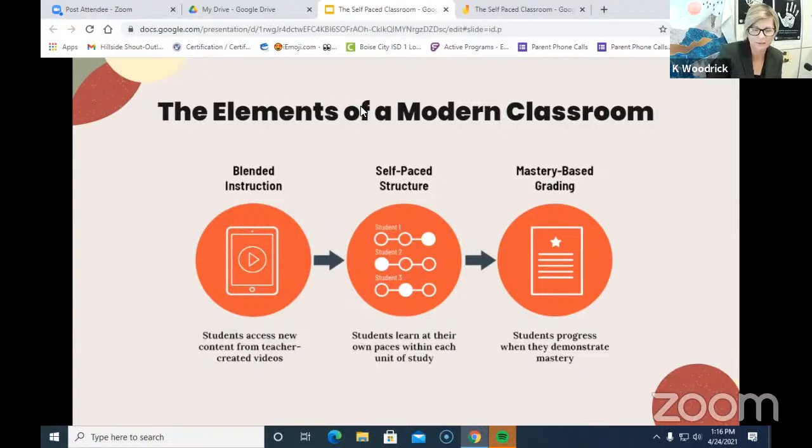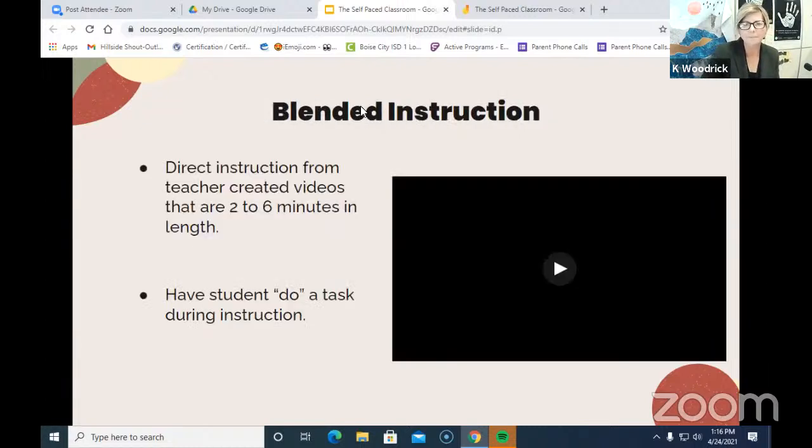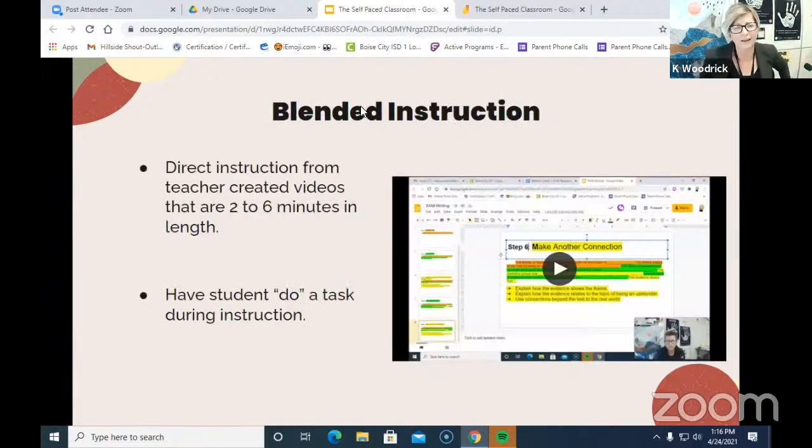Yeah, and that's the 3 parts. So blended instruction, again, I told you it took me 7 times to create my first video. And now I'm getting better at it. It's becoming something that I actually enjoy doing. I love it because I'm always thinking, okay, the kid in the back of the room who's asleep like I was, how am I going to make sure they're getting this concept? And that's what I think about every time.